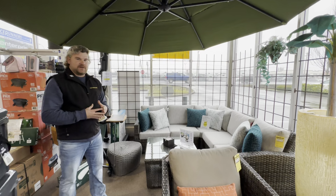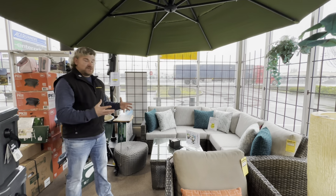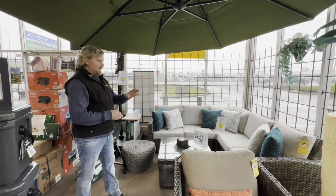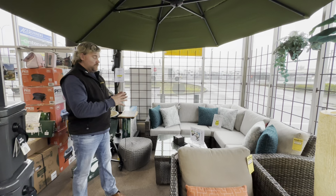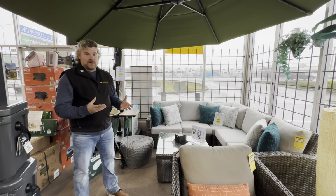We can pull from different collections. We'd love to sit down with you and really have a conversation about what you're looking for and figure out what might be the best fit. Again, you can change the fabrics. As you go through the tour here, you'll see so many different options in the way it kind of works.